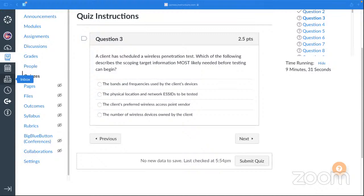We also do not need to know the number of devices owned by the client, because the pen test is on a wireless network, not the wireless devices, if that makes sense. In this question, wireless devices would most likely mean the endpoint devices. We're not hitting those. And because it's wireless, we don't necessarily have to be in the building to do the test. We could be across the street. We could be in the parking lot. So physical location doesn't necessarily matter. So that leaves you 1 or 3.